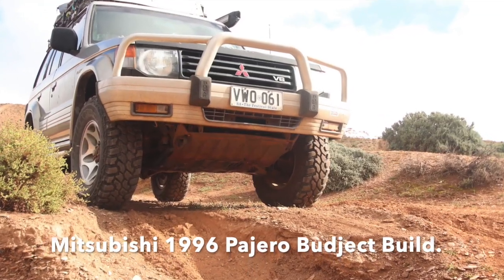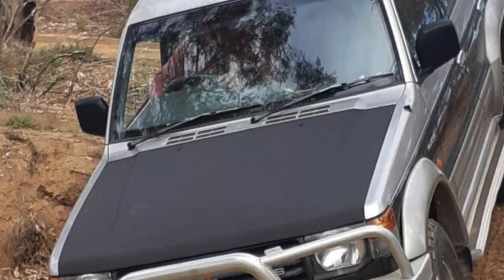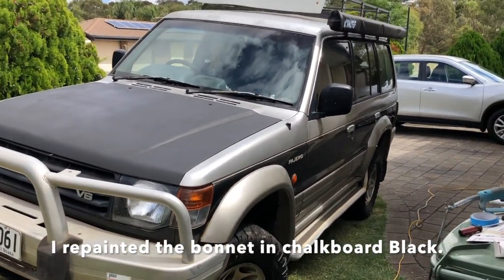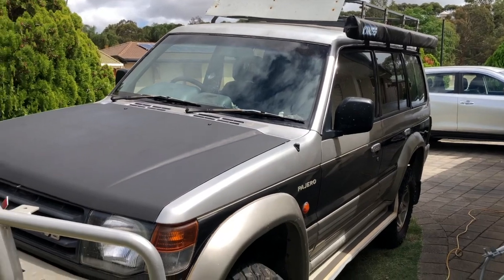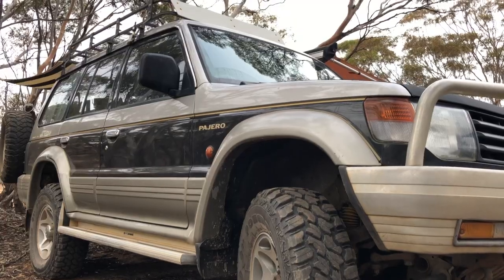This is the first 3 months of me having my 1996 Pajero. I call her Stormy. So, I did it. I was umming and ahhing about it. Just pulled off all the masking tape and all that sort of stuff. And I did it. It's black.